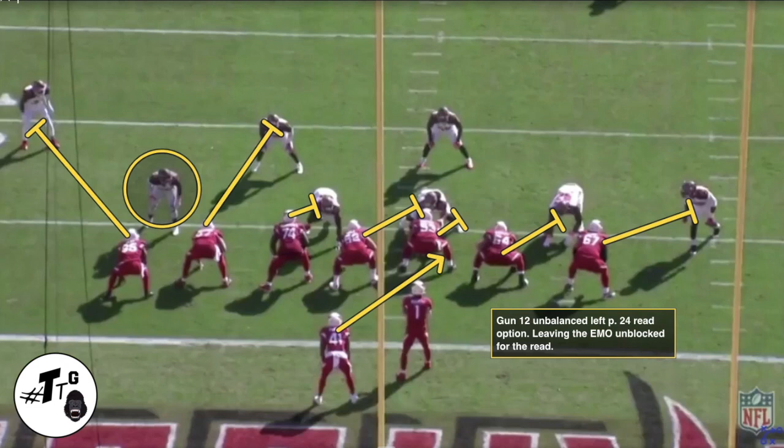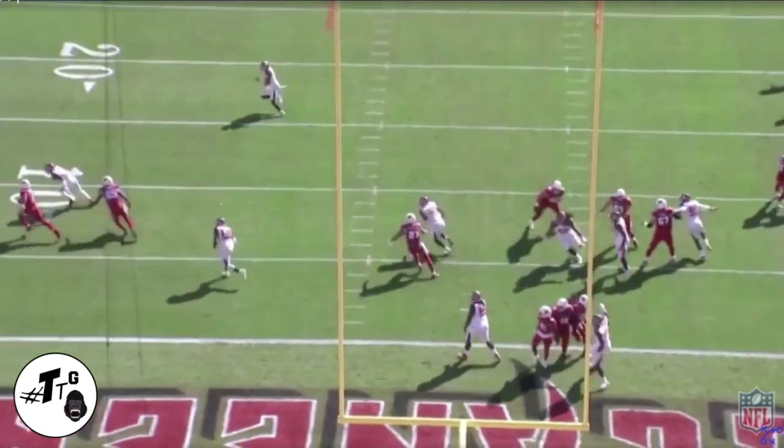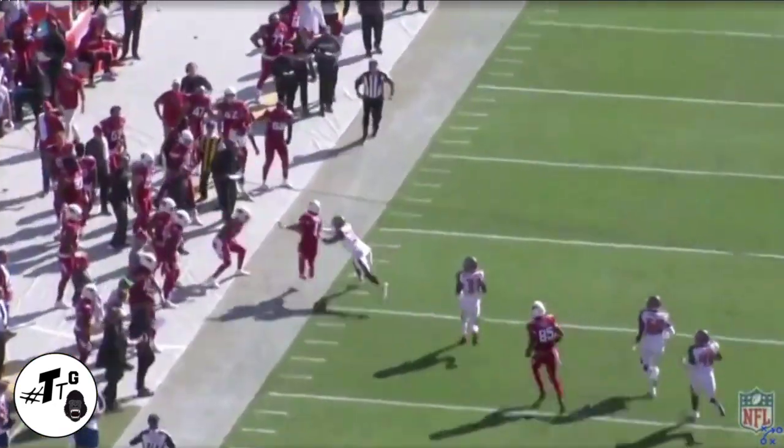Gun 12 unbalanced left personnel 24 read option versus the Eagle front, leaving the edge man on the line of scrimmage unblocked, which is Shaquille Barrett, who down commits to the inside zone, and K1 does a good job of picking up 30 yards effortlessly.